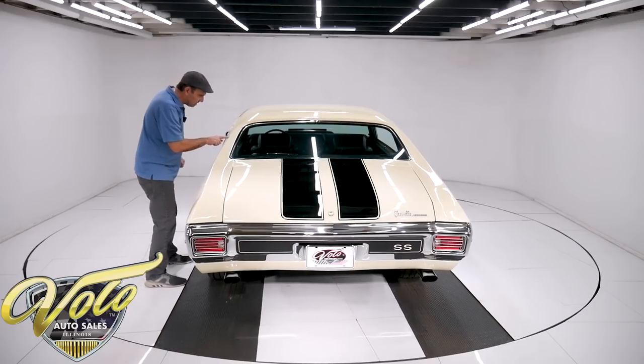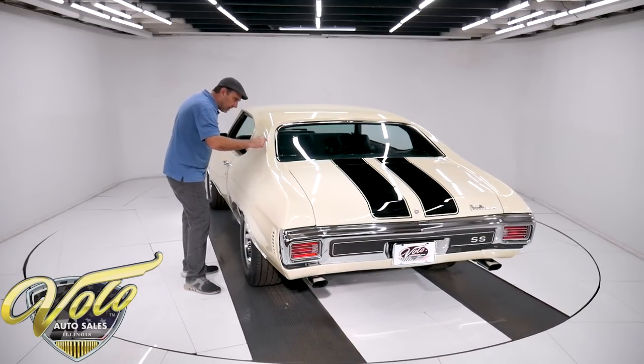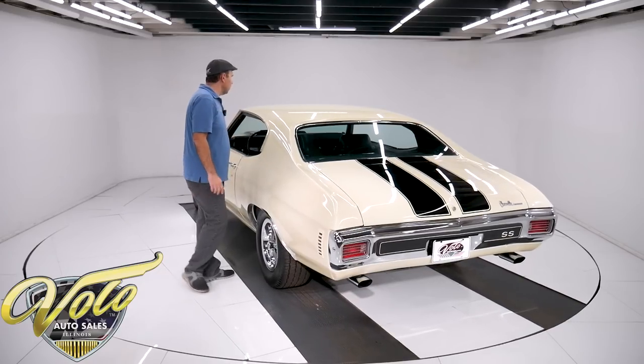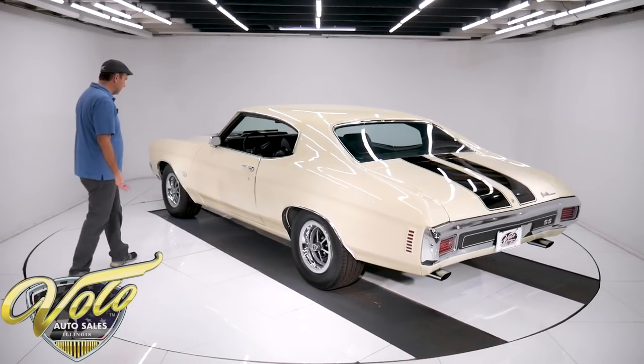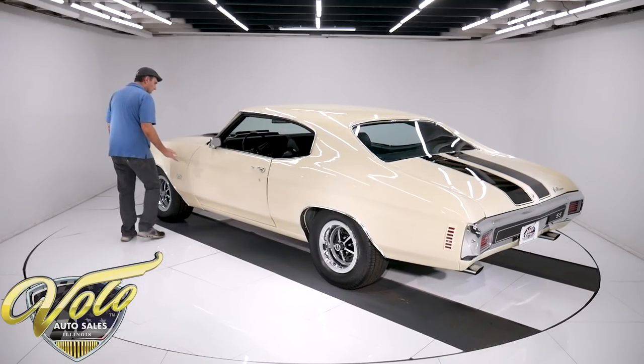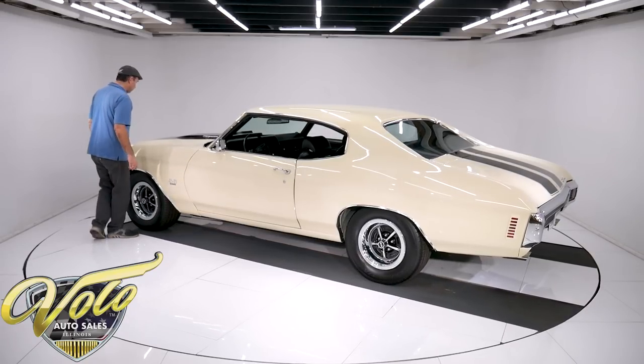The paint is chipped up right on this edge. I don't know if something fell on it. A brush touched right on this edge right here. And overall, the paint job's really nice. It's glossy, it's smooth. I'm sure there's going to be a little imperfection here or there. I'm not really finding any.